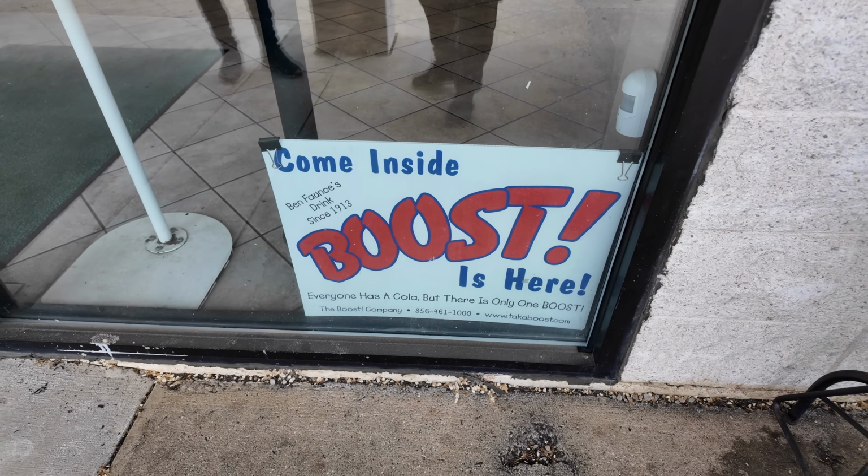Now, of course, you know that we're around our area because they're featuring this drink right here. It says, "Come inside." It's got the Boost. If you guys have never had Boost before, it's like a local drink that's been around forever. It tastes a little bit like flat Coca-Cola, but it's definitely an experience. So if you've never had Boost, highly recommend you give that a shot too.